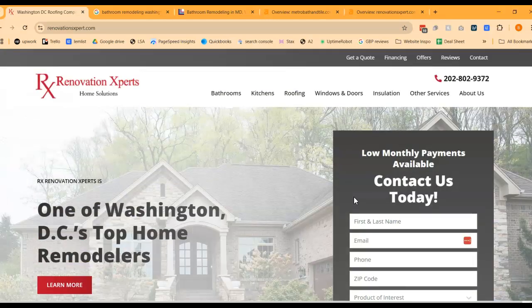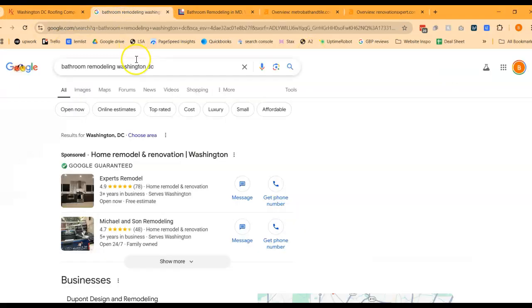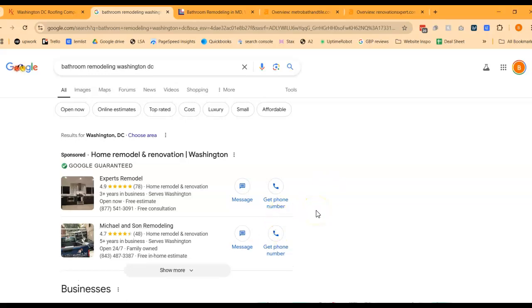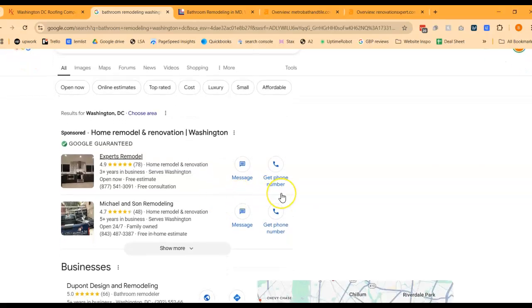So let's go a little bit more into the back end and what's going on. I did a Google search for bathroom remodeling, Washington, D.C. The first thing that pops up is Google Guaranteed ads. I'm not sure if you have run these before or if you're currently running them. If you're not, I highly recommend you start running these. This is something we can help you with. They work fabulously, and they're an alternative to PPC ads.